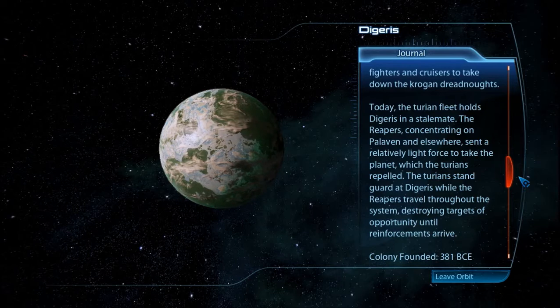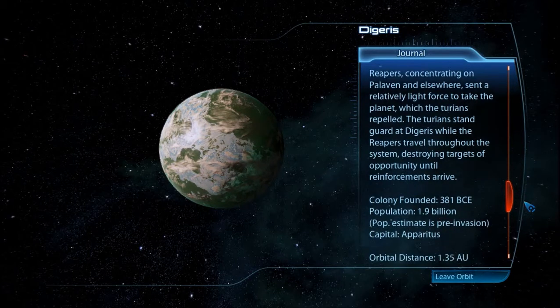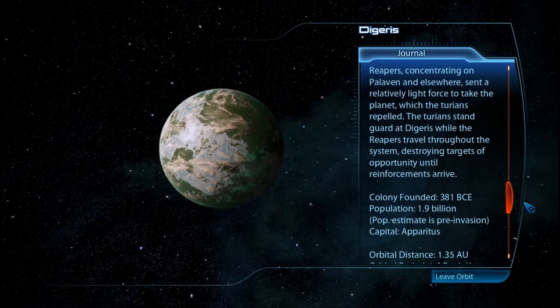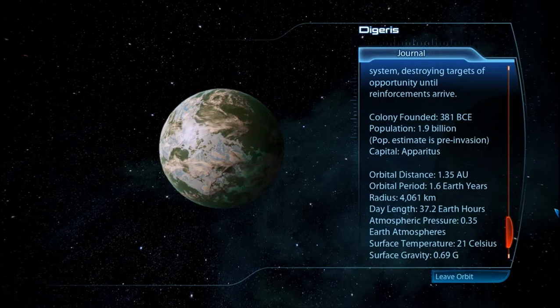The Reapers, concentrating on Palaven and elsewhere, sent a relatively light force to take the planet, which the Turians repelled. The Turians stand guard at Sigurd, while the Reapers travel throughout the rest of the system, destroying targets of opportunity until reinforcements arrive. Colony founded 381 BCE.